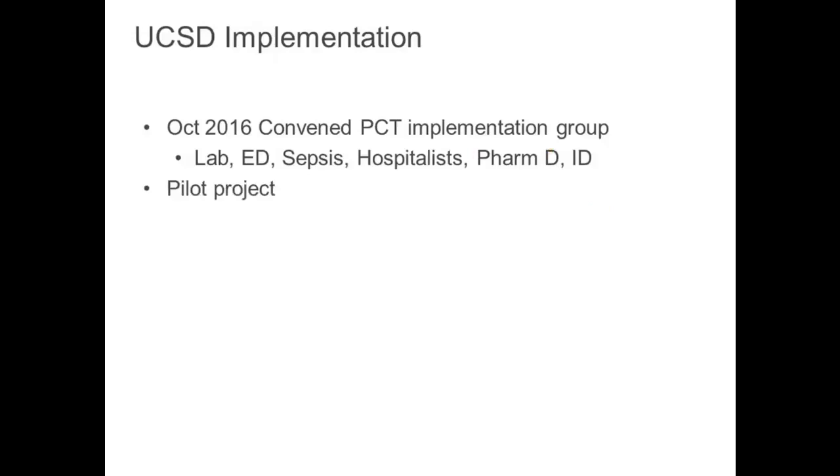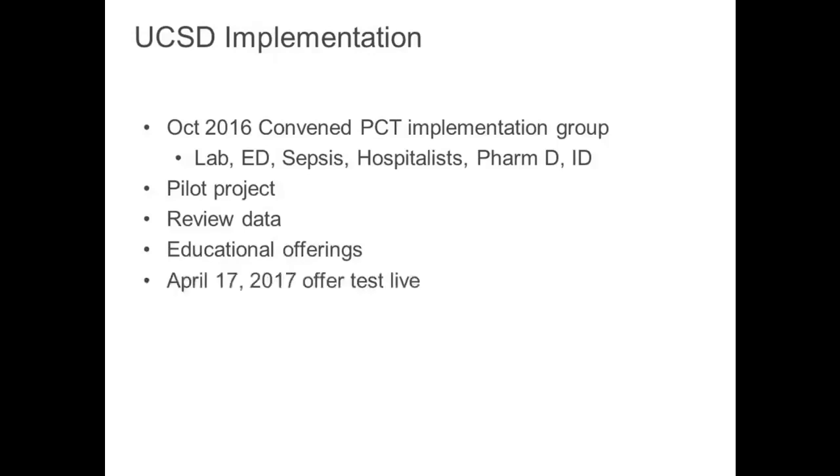Lots of data we realized had already been published. We didn't want to recreate things that have already been published. We just wanted to see how it would work in a short-term project at UCSD. So for a month, we collected data, which gave us a chance to work out the infrastructure of IT, setting up the assay, getting control values, et cetera. We reviewed the data, we did some educational offerings, and as you'll see, we were convinced that the assay offers potential for improvement here, so we offered it in a live environment.